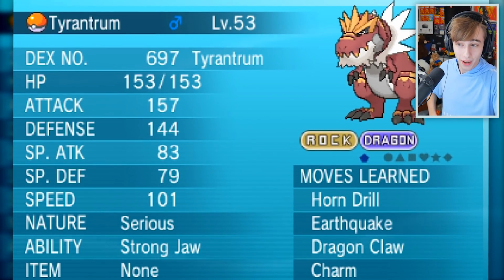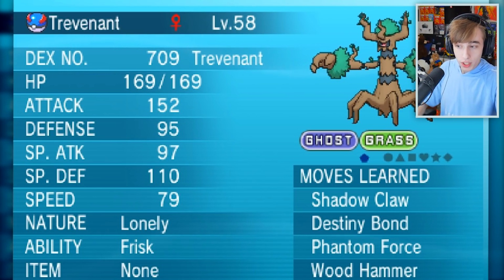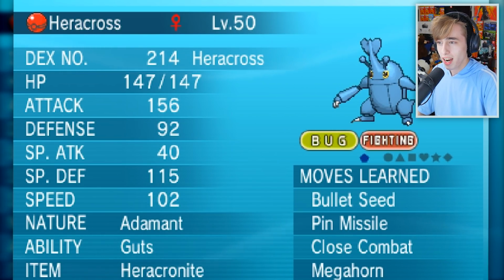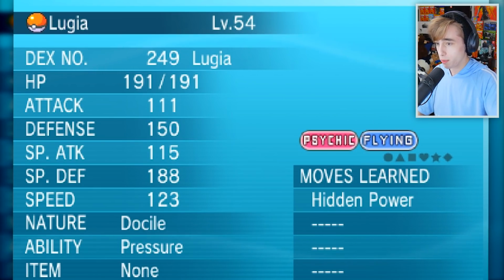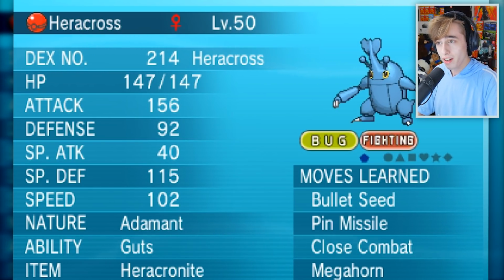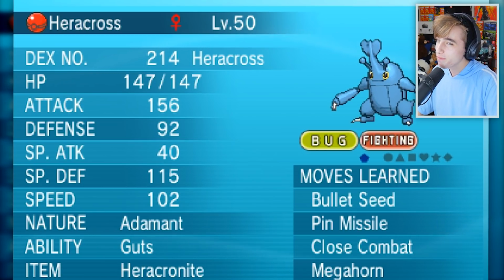Oof, we got Tyrantrum here, that's pretty sick. We got Trevenant here, that's pretty sick. Got Malamar, Heracross, yeah, these are... Actually, no, I was gonna say they looked pretty genned, but no, I don't know, man. I mean, it's kind of suspicious, like, all the level 50s in the, what ball is that, like a Cherish ball? It's a little bit suspicious.